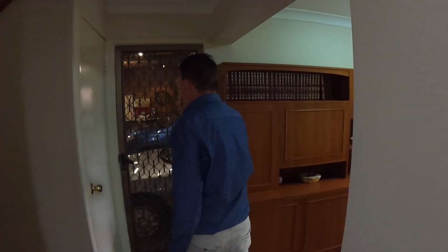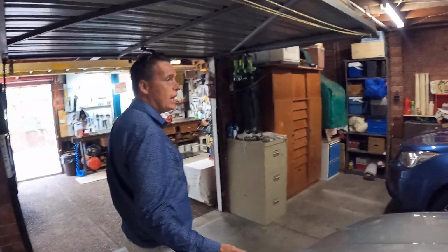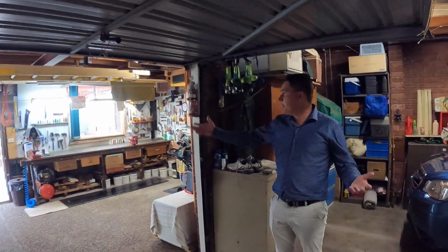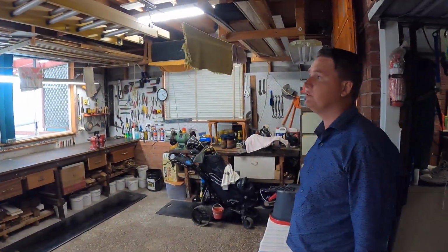So properties of this scale don't often come to the market, of this sort of scale and land content. So if you've got a growing family, or you need extra space, or you just love having the flexibility of having your own space that you can enjoy, or kids to play out in the backyard, this is a property that is not often shown on the market.